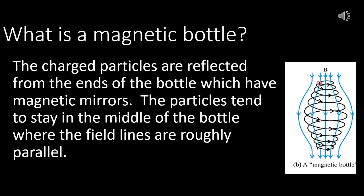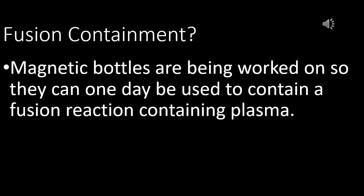A magnetic bottle is devised so that there are two magnetic mirrors, and they will take charged particles and reflect them from one end to another. Most of the time, the charged particles will be in the center between the two mirrors, where the magnetic field is mostly uniform. They hope to be able to use this to capture the charged particles in a fusion reaction. A magnetic bottle is hoped to one day be able to contain the plasma from a fusion reaction.